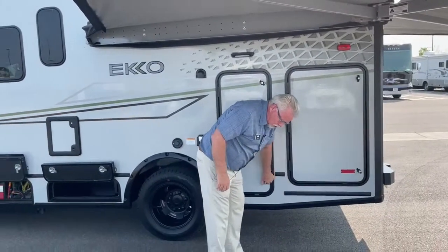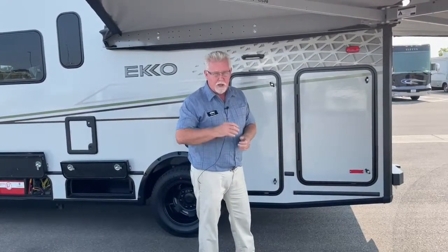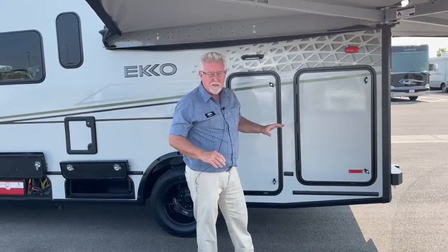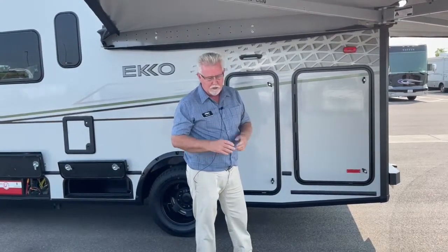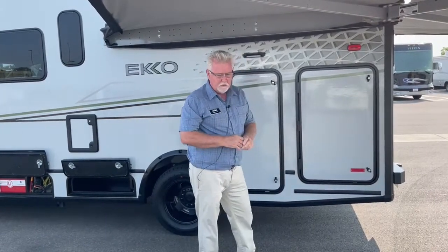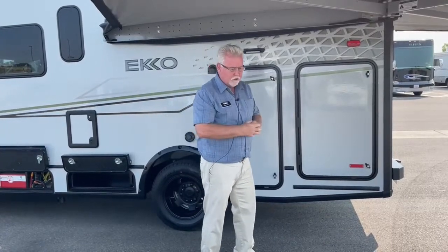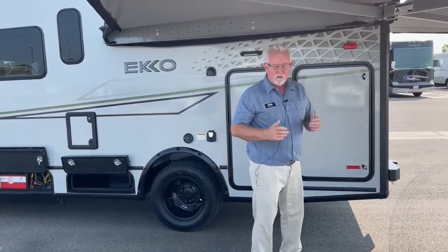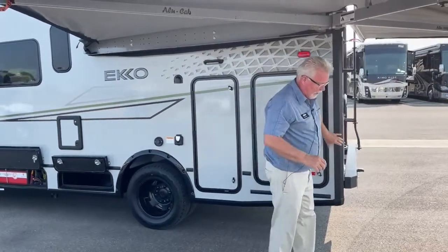Another thing I want to mention, there is a Topo 2.0 lift kit for this. A lot of people have been asking me about that. And you can actually lift these 2 inches. We're having one done on another one of our Ford Transit chassis, not the EKKO, and it's being done at a 4x4 place here in Denver. You can have that done at most any off-road or 4-wheel drive place. So there are kits available.